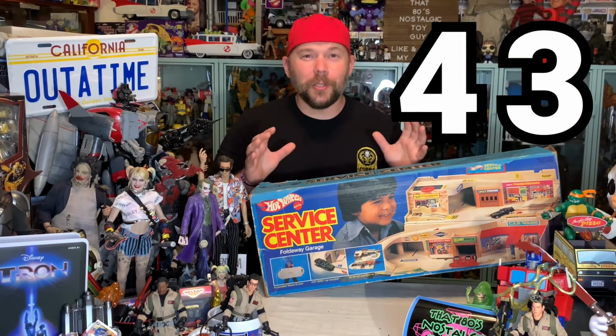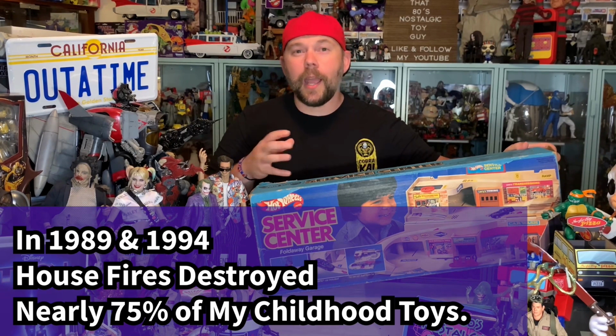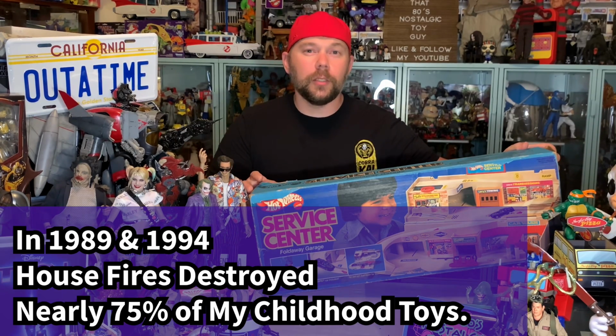This box and its contents are 43 years old. Yes, that's right, 43 years old. It's one of the few early childhood collectibles, toys, and action figures that I still have from my childhood collection. Most of my childhood toys were destroyed in two separate house fires. So when I came across this bad boy the other day, I knew I had to get in front of the camera.